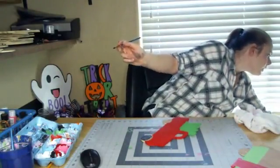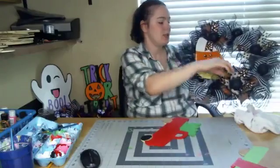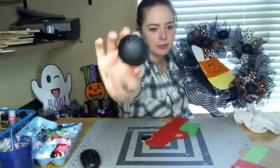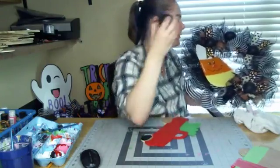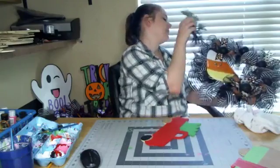Let's see. I am working on this wreath right here. So the balls aren't attached yet, but they were green, so I kind of painted them. I don't know if you can see, but they look a little bit iridescent. They were green sparkly balls, so they still kind of shimmer like a light green. I thought it was super cute. And then I still have to hot glue everything.